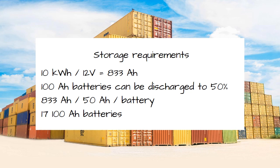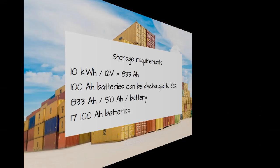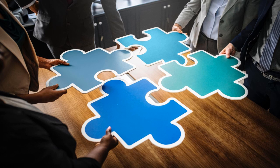Another issue to consider is recharge time. It will take about 12 hours to recharge the batteries, provided that you have a strong charger. So we have just about the right time, unless in your area the off-peak times are shorter. Great, our puzzle is taking shape.